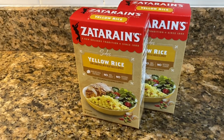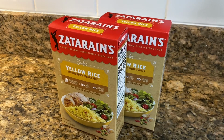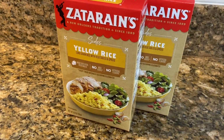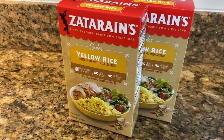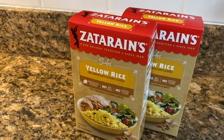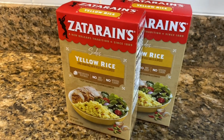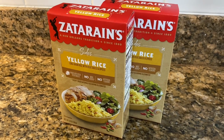The Zatarain's yellow rice. We love the flavor of this one. I'm not a huge fan of boxed rice mixes. Sometimes I'm not a fan of the flavoring. But this one is really good, and it's also gluten-free, so Paul can have that, no problem. And I even have a recipe for a crock pot with chicken and corn and cheese, basically with this Zatarain's rice, and it is delicious, and such an easy one to make for kids, because kids can be pretty picky. I know that with my kids, so this is a really good dinner choice, and I'll try to link that recipe below.